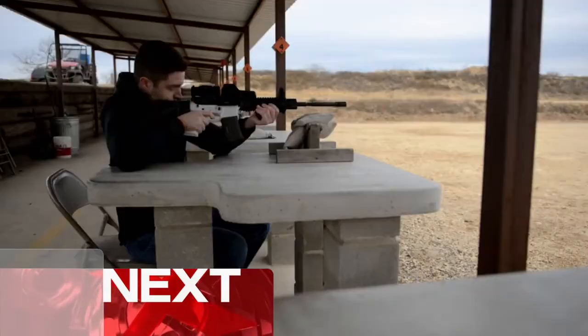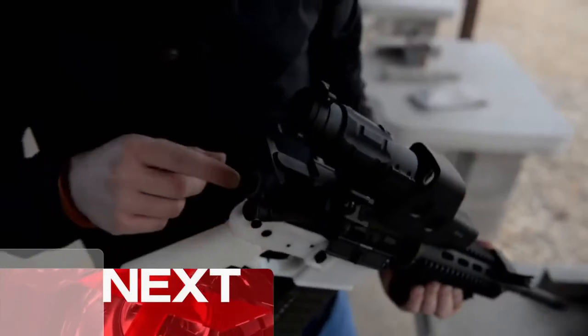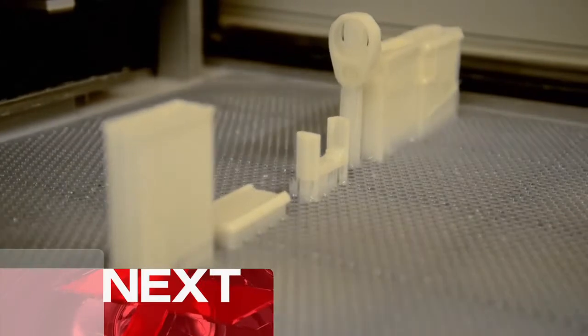Next on 16 by 9, shooting off 11 rounds on a gun with a printed part. Where there's a computer that could be a weapon.